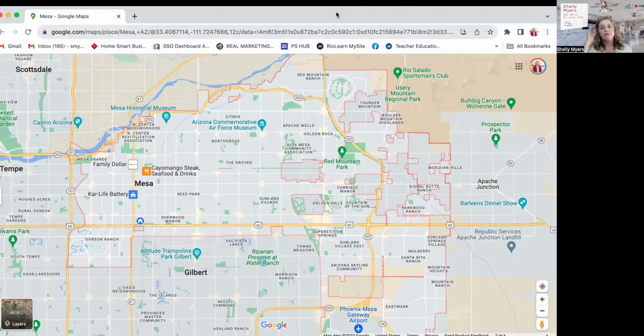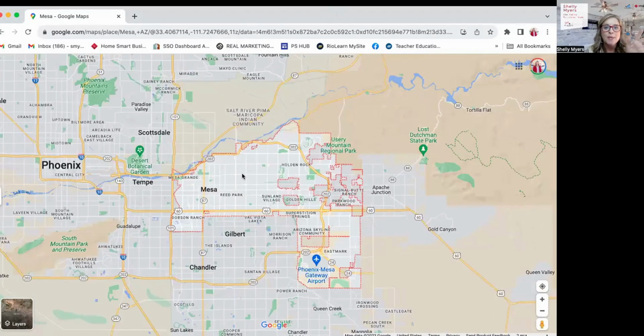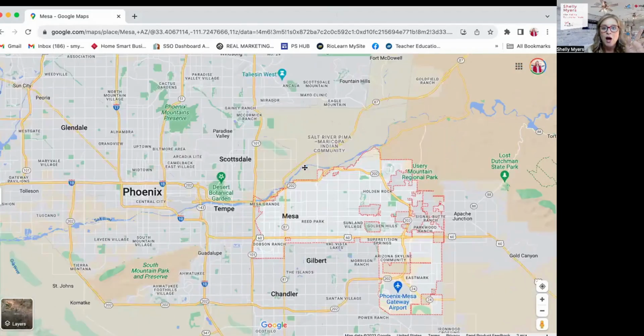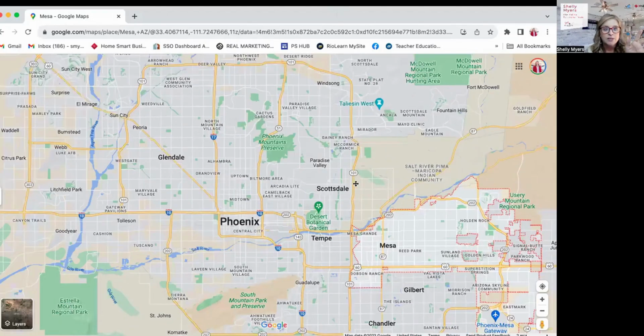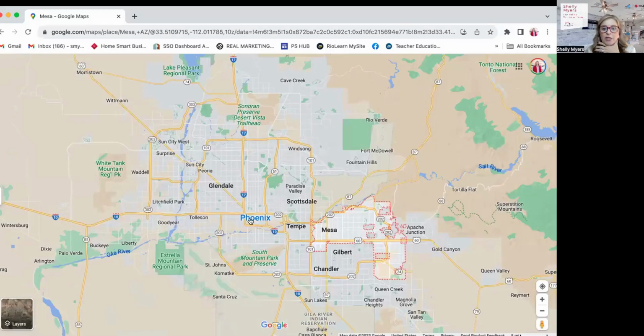Okay, so now we have the map of Mesa in its entirety. So a big old map of Mesa, Google Maps, which is just perfect for us to be able to look at. So I'm going to zoom out a little bit so that you can see where Mesa is in relation to other parts of the valley. So let's get a little bit bigger here. So here is Central Phoenix. Here is Tempe, Chandler, Gilbert, and in Mesa, they all kind of mix together in those areas.